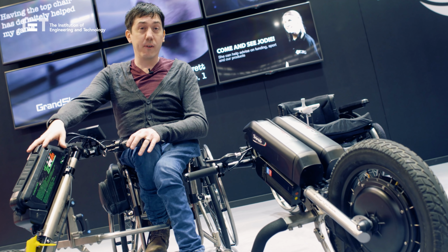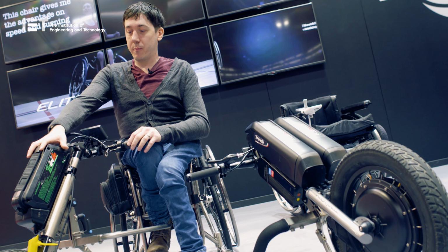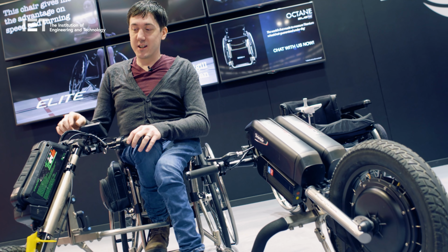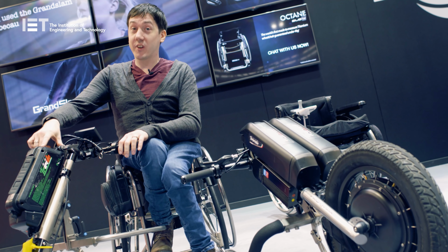And I actually have purchased one of these this year, and it's been completely game changing. I can go over grass, I can go places with my family that I couldn't do before. But they didn't stop there. So we've got one battery on this one, and this one will probably go to about 18 miles an hour. It's really quick, scary quick.